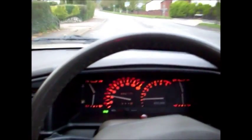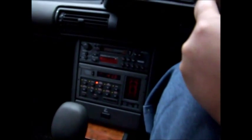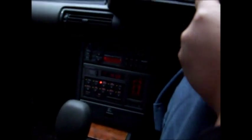Photos didn't do it justice, to be honest with you, and more on it a bit later when I actually start doing all of the plans for restoration. Right, we're now doing 60-ish miles an hour with cruise set, as you can tell. And instantaneous fuel consumption is about 40-ish mpg, although we are going slightly downhill.